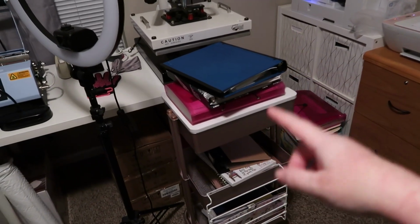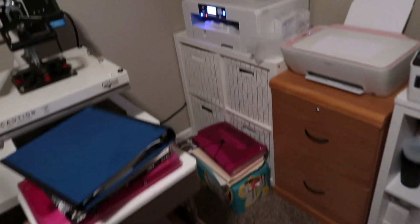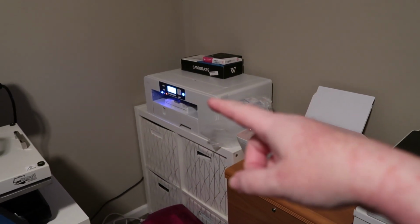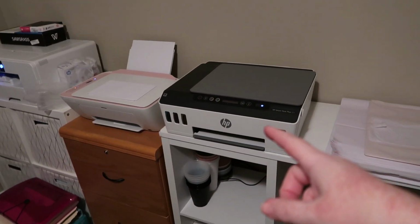I've got lots of paperwork that I need to figure out and file. More papers, that's full of papers. Gotta get rid of them. I've got my sublimation printer here. I need to order some more ink for that. And then my Smart Tank here.